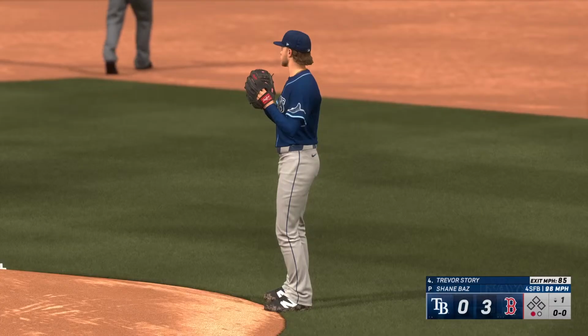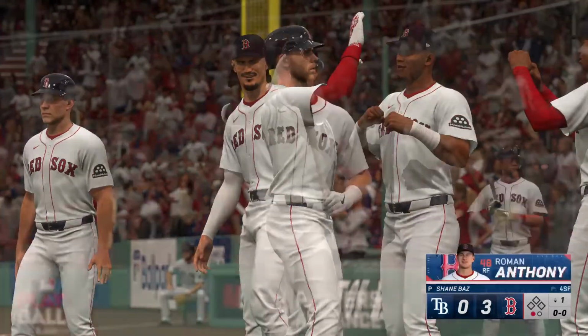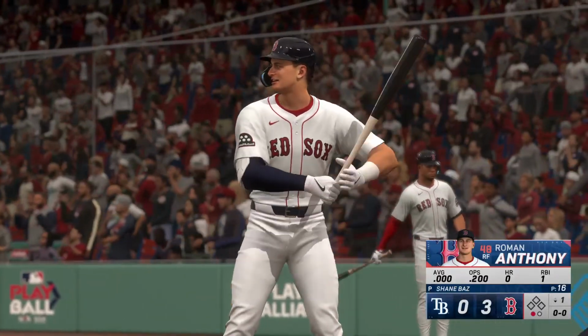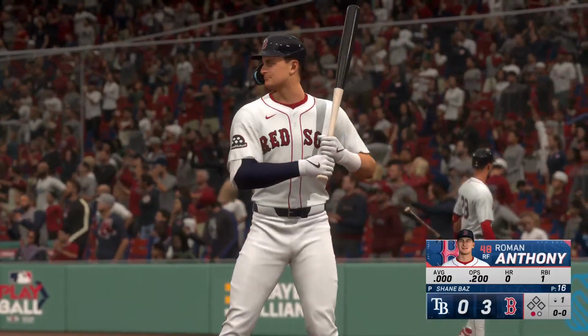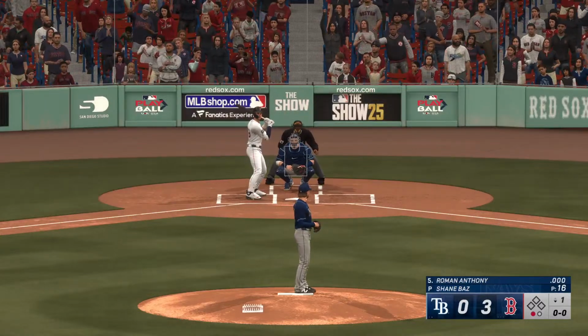So important to really lock in on an at-bat like this. It seems easy with the infield back, but you've got to make sure you put the ball in play. Put it on the ground, brought that run in. And next for the Red Sox, Roman Anthony, trying to pick up his first knock in the big leagues.